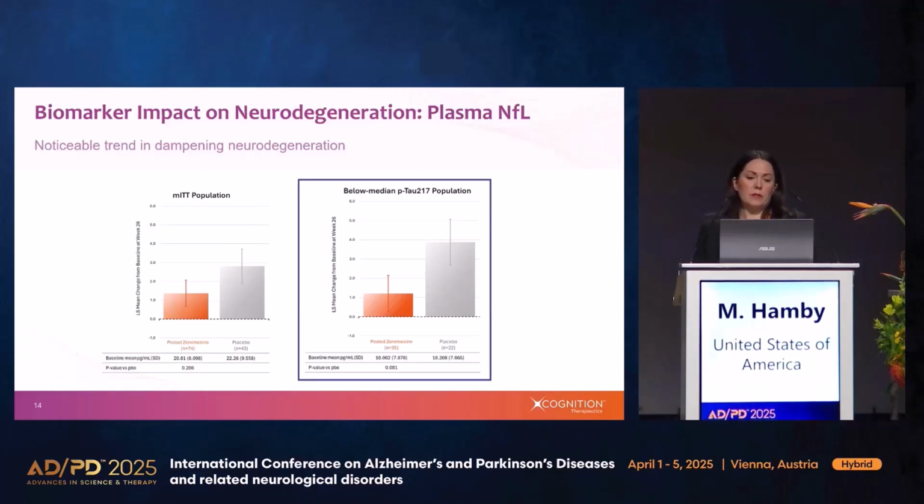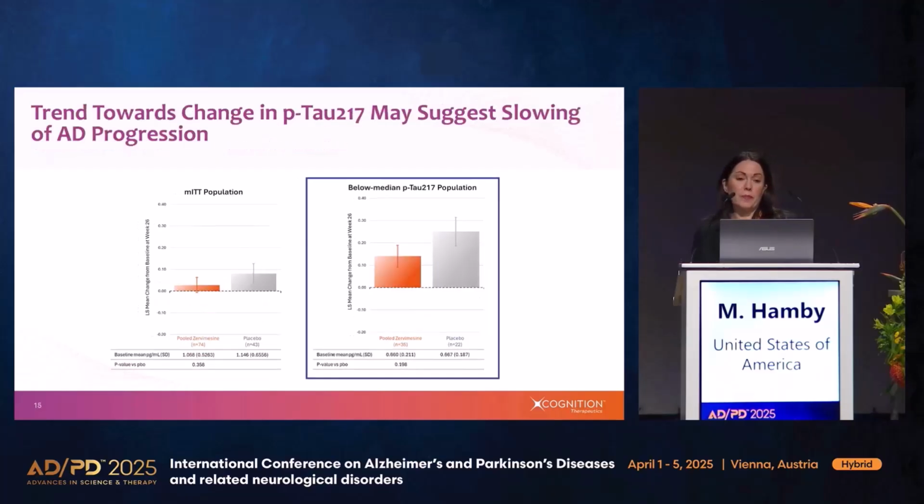Looking at the NFL, you'll see here that there's a directionally favorable effect on NFL, the marker of neurodegeneration, in the intent-to-treat population on the left, but on the right you'll see that this effect size grew and a favorable trend was observed. And lastly, we looked at the phospho-tau 217 levels, and you see here that again the effect size in the low tau group on the right is larger and approaching a trend in this case.